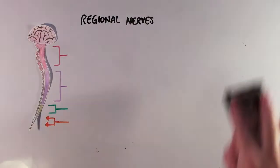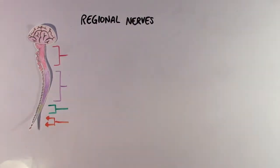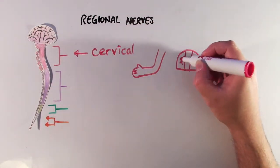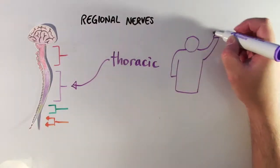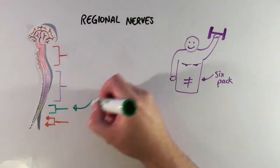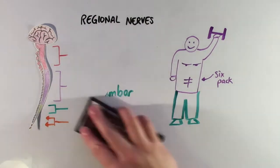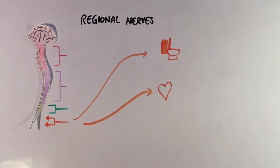Phew, that's a lot to remember. These areas all have different jobs. The cervical nerves control your breathing, arms, and hands. The nerves in the thoracic area control your chest and abdominal muscles. Below that, the lumbar nerves are responsible for your legs and feet. The bottom 2 areas control mostly the bladder and bowel, as well as sexual function.